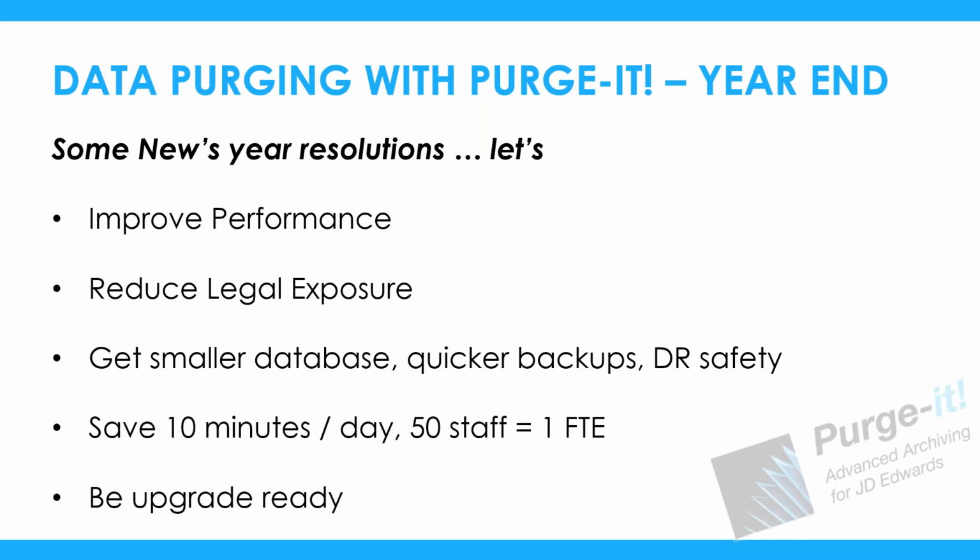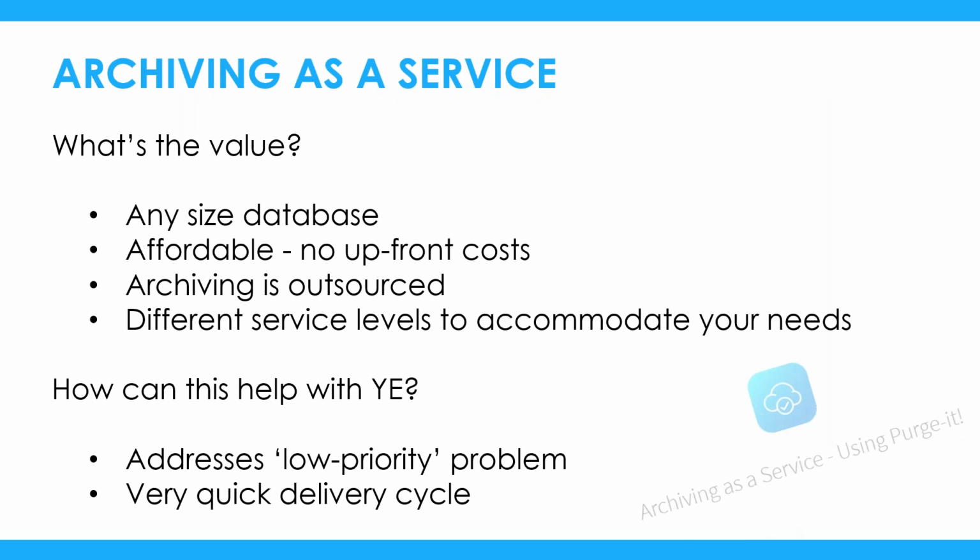is that they would do an archive and purge tied to an upgrade. That was 90%, and 85% of those said that they would do it before they did their upgrade. So with archiving as a service, it doesn't matter the database size, it's affordable, so there are no upfront costs. The archiving work is actually outsourced, and we have different service levels to accommodate your needs.